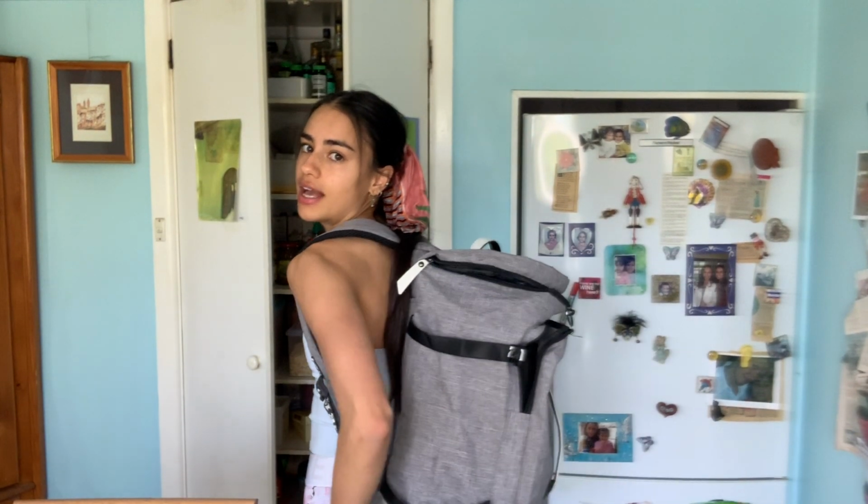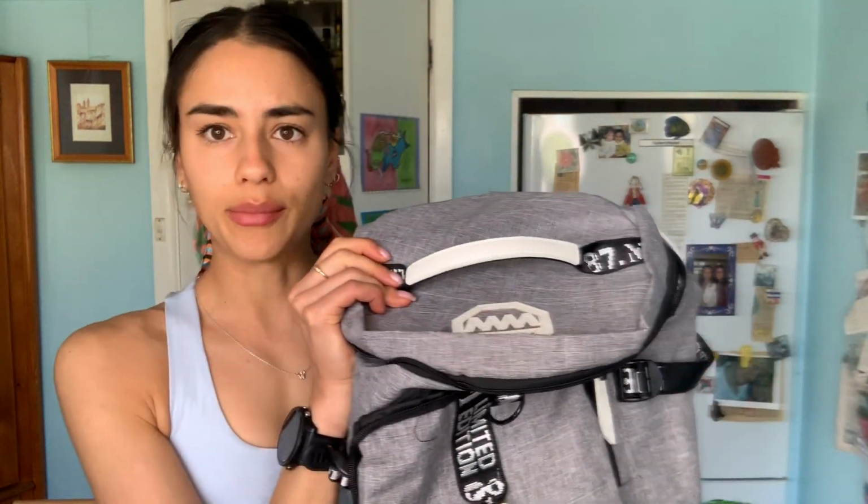So I have this bag, and I think it's meant to be a hiking bag. It literally fits so much stuff. So before I had a pink Nike backpack and I'd end up carrying half my stuff and then having a bursting backpack on my back, but this is huge and it fits literally everything. So I'll show you what I take and where I put it in this bag.